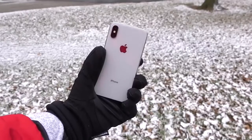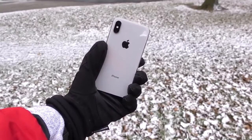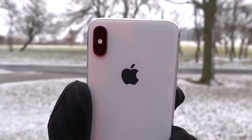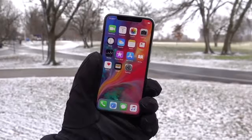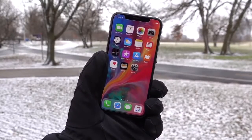iPhone X, Apple's 2017 flagship device, has now come down in price now that we are in 2019, and flagship phones typically do drop in value after they've been on the market for quite some time. So the question is, should you buy an iPhone X in the year of 2019? Well, that's my aim of this video, to cover that.